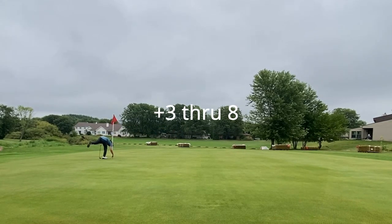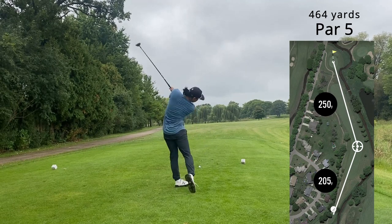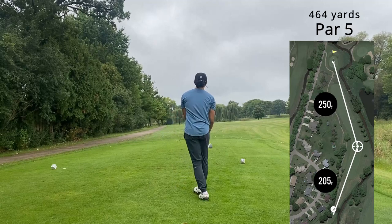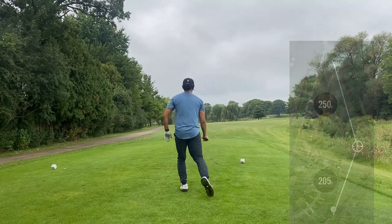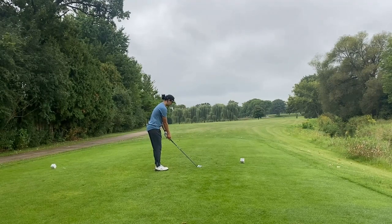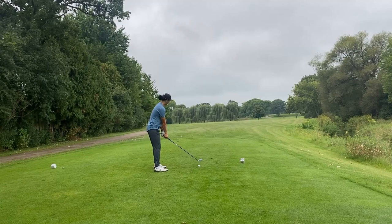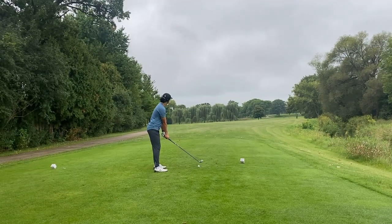Tap and par keeps us at 3 over through 8. So I'm feeling good. I'm shooting well. I'm like, okay, this is hole number 9, last one of the back 9. Par 5, 464 yards. About 220 to cut that corner because it's a dog leg left. So I'm like, okay, pull 5 wood. If it fades back in, beautiful. If it goes straight over, beautiful. Like, I'll be in the fairway regardless.